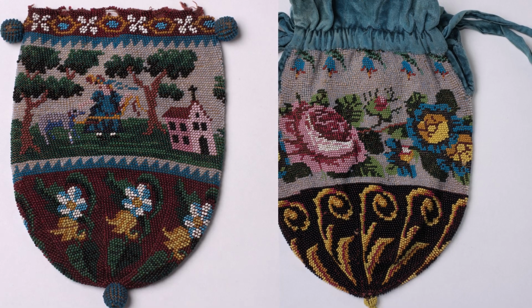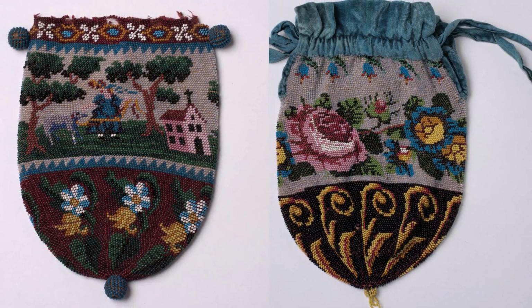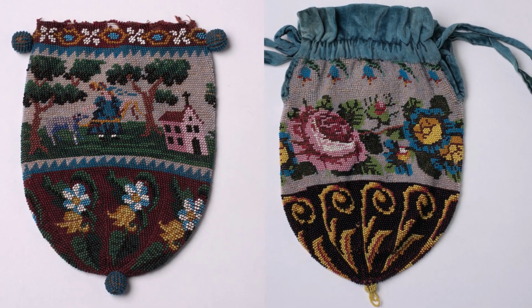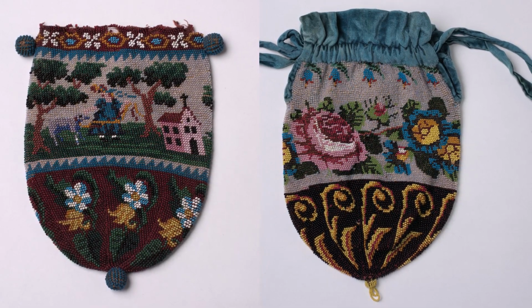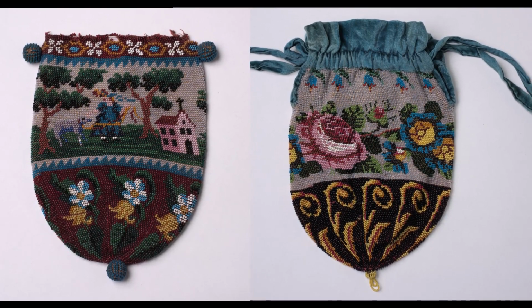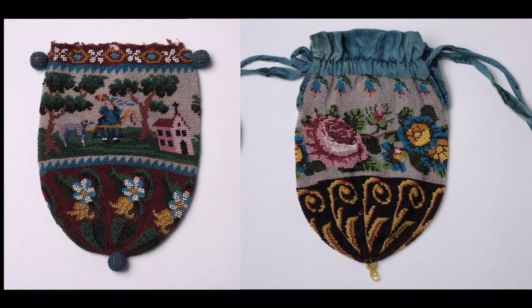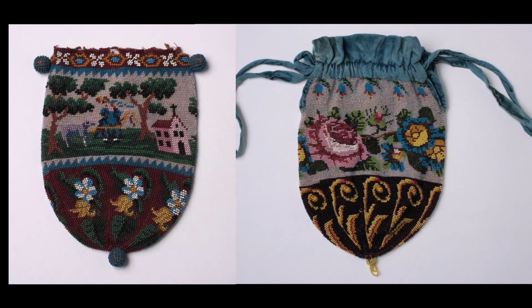Our two purses are examples of practical pieces that are also works of art. The one purse has a bit of fraying to the top of it, but this is to be expected given its use and age. The velvet purse is in fantastic condition and looks like it's barely been used. We are so lucky to have these charming purses in our collections.